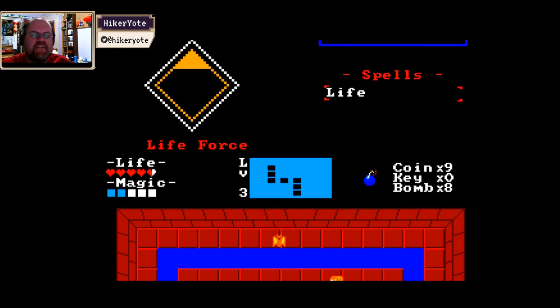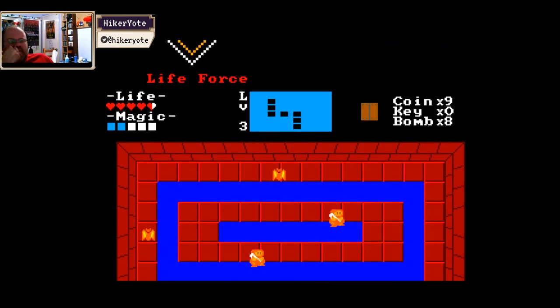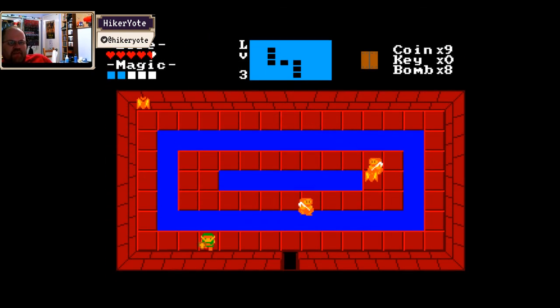This is as good a time as any to try out the cheese strat. I know in Zelda the enemies can't walk on your stepladder. I don't know if that's true of this game. Yep, they can use my plank. I do like how it just teleports to my position.